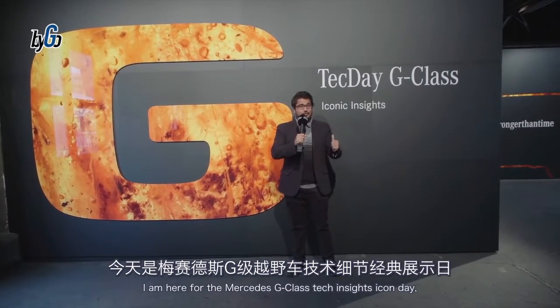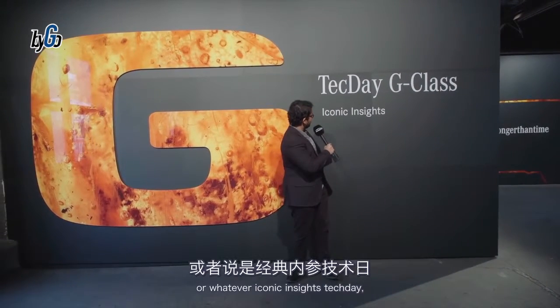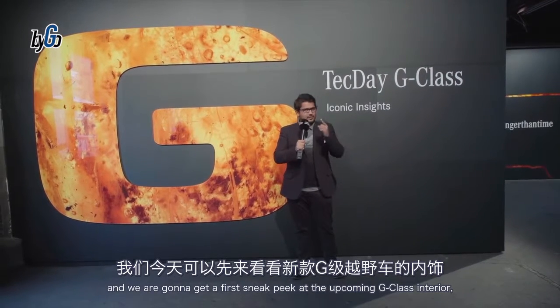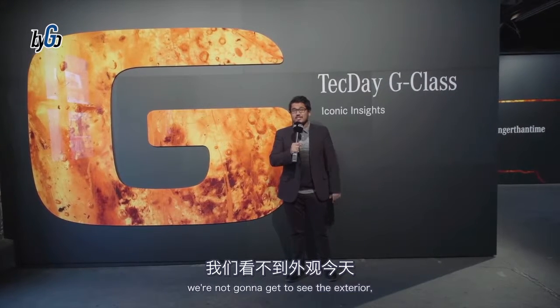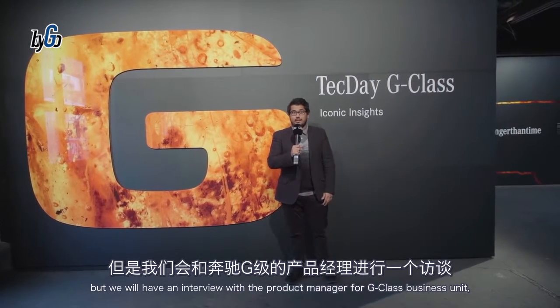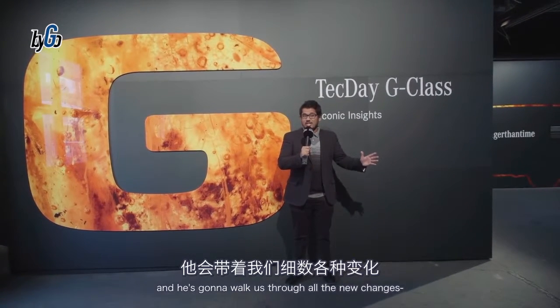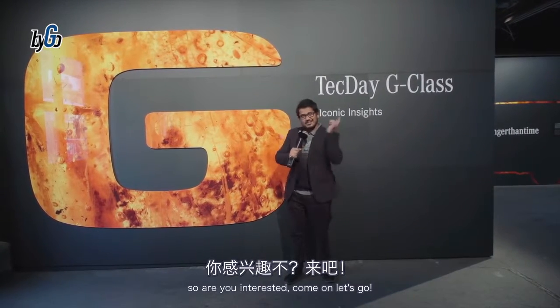I am here for the Mercedes G-Class Tech Insights Iconic Insights Tech Day. And we're going to get a first sneak peek at the upcoming G-Class interior. We're not going to get to see the exterior, but we'll have an interview with the product manager for the G-Class business unit, and he's going to walk us through all the new changes and what's new for the upcoming next generation Mercedes G-Class. So, are you interested? Come on, let's go.